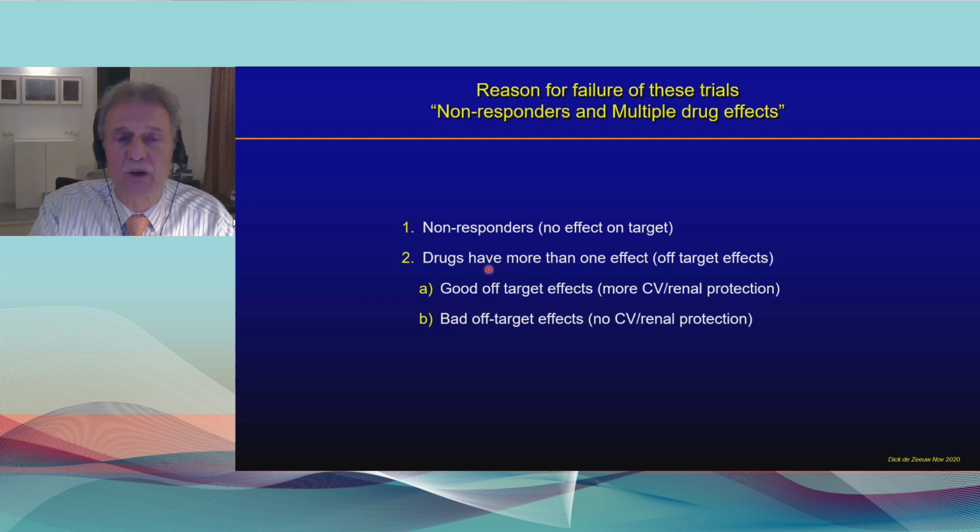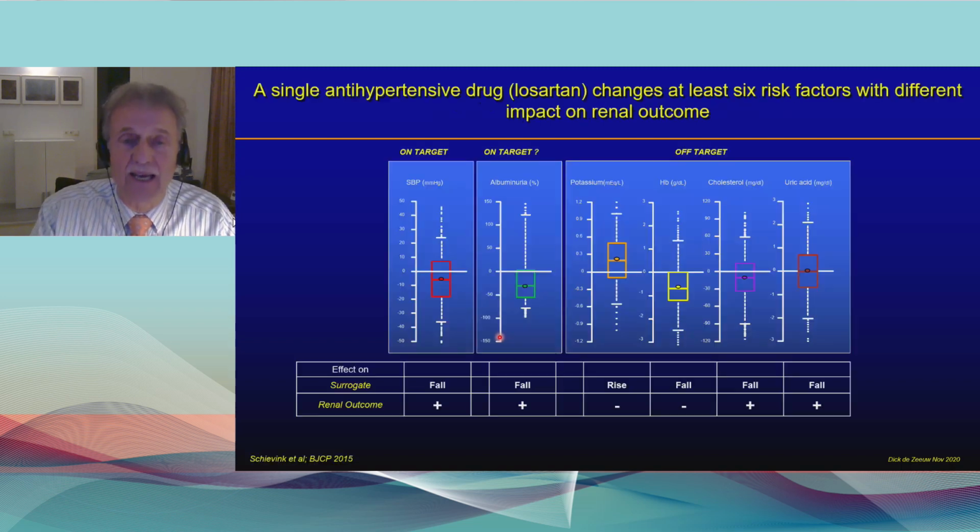Or it could be that those drugs have more than one effect, so-called off-target effects, and these could be good and bad off-target effects. And I'll give you the example in this next slide, where in the RENAAL study with losartan, and I'm now only looking at the losartan arm, you see many changes beyond the one of the blood pressure, which is this left panel here. So the blood pressure fell in these patients. That's very clear. And that fall of this surrogate was associated with a better renal outcome, as we know will happen with lowering of blood pressure.